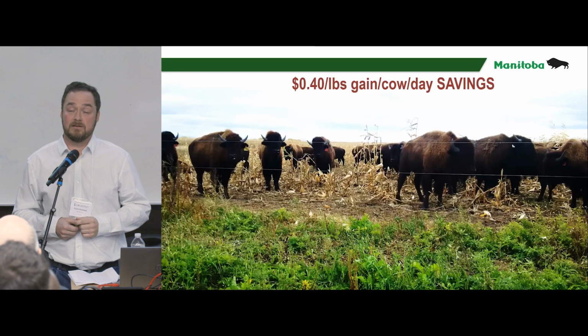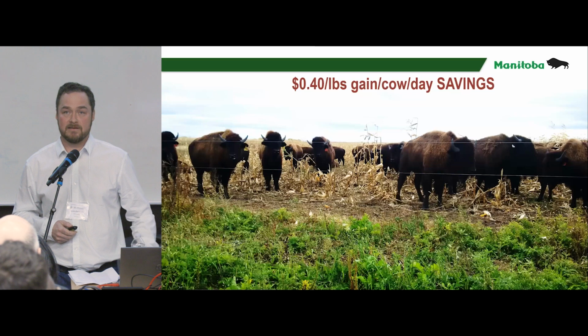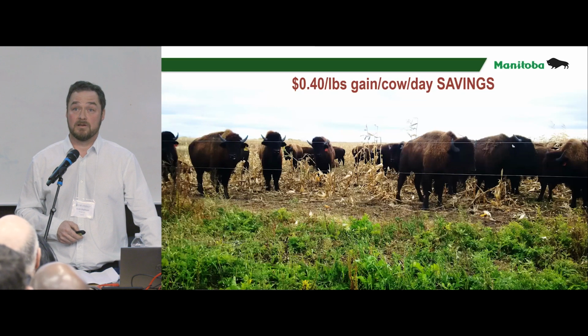This is quite common in the West to get use of the crop. And he claims by having the vetch in that corn, he saved 40 cents per pound per cow per day. And if you're in the cattle business, that's a significant savings on feed. And the animals look pretty happy there.